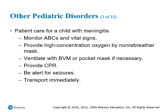So, care for this is actually pretty simple. Obviously, like any other patient, monitor the ABCs and vital signs, every 5 minutes. Let's get those trending. Give high concentration O2 with a non-rebreather if we can, otherwise do the blow-by. If necessary, provide ventilations, CPR, be alert for those seizures and how to handle that, and transport them immediately to the hospital.